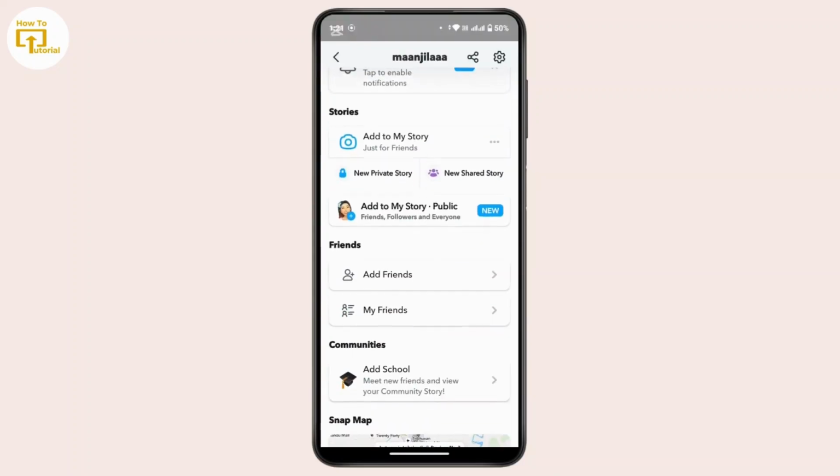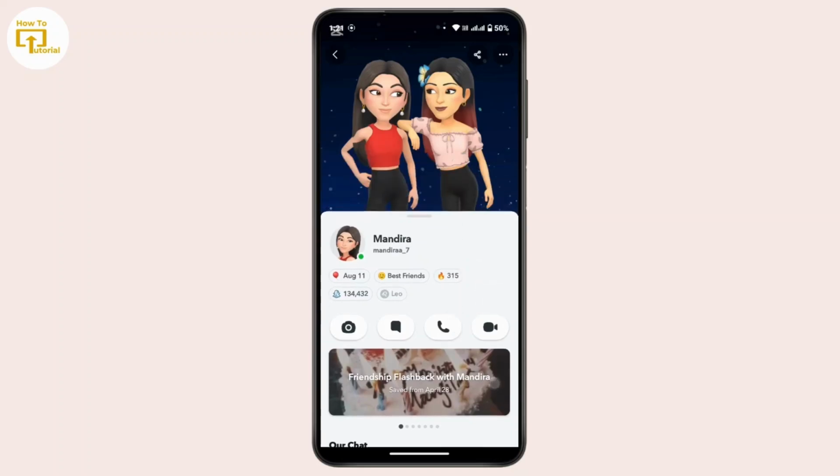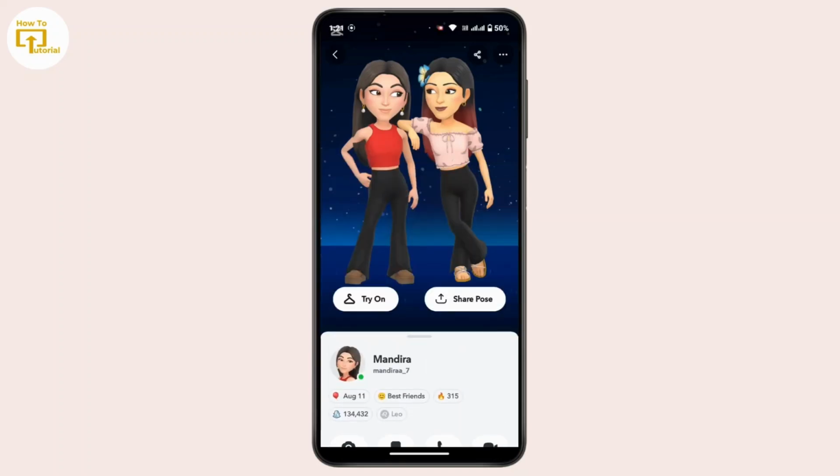Tap on your Bitmoji at the top left corner, and from here scroll down a bit and head towards your friends list. From here, you have to select one of your best friends that you want to view your Bitmoji together with. For example, I have my friend right here, and as you can see, you and your best friend Bitmoji appear together at the top of this page with some cool poses. And here, the more you interact with your best friend, the cooler and different your Bitmoji scenes will become. So in this way, you can find you and your best friend Bitmoji together.